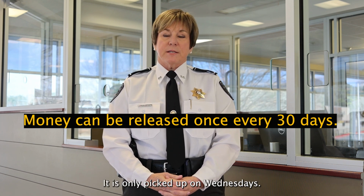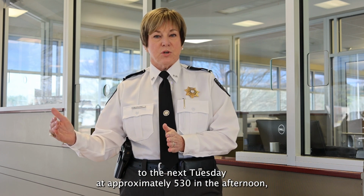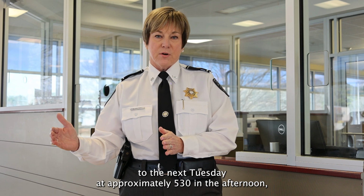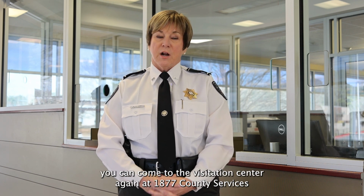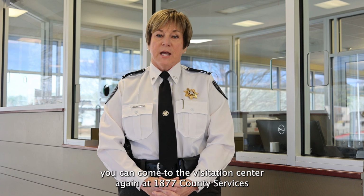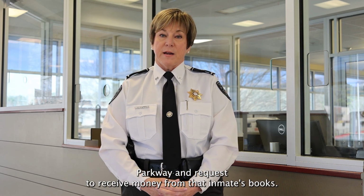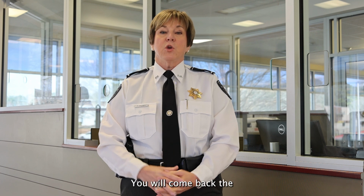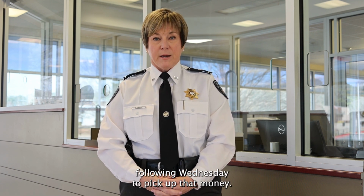It is only picked up on Wednesdays. So anywhere from a Wednesday to the next Tuesday at approximately 5:30 in the afternoon, you can come to the visitation center, again at 1877 County Services Parkway, and request to receive money from that inmate's books. You will come back the following Wednesday to pick up that money.